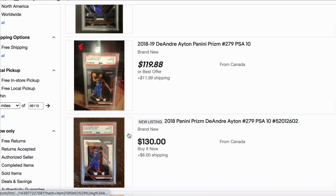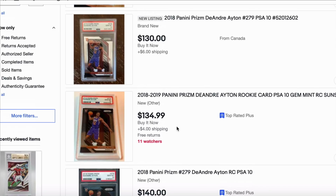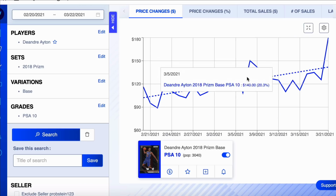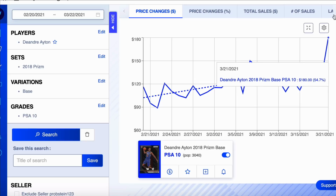This is very interesting. Again, he's on a good team. They're definitely going to make the playoffs. 130, 135. I might even feel comfortable buying it at 135 because I can see this card on that trajectory getting up to over 200. Plus, as we get deeper into April, May, the acceleration of these goes up. Typically, and as you get really close to the playoffs, there can be a spike.